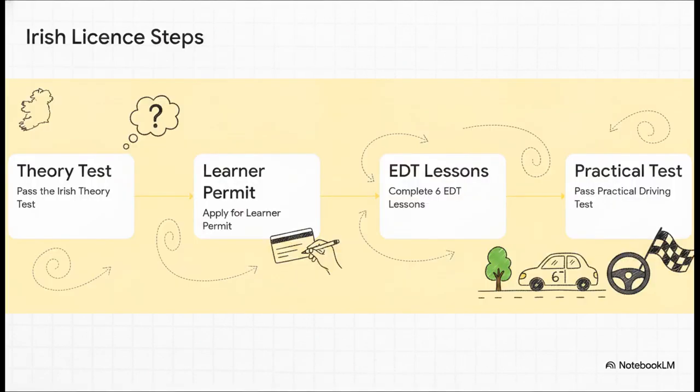Okay, but what if you're settling in for a 2-year master's program or sticking around on a graduate permit? Remember, your Indian license is only valid for your first 12 months of residency. And unfortunately, India isn't on Ireland's recognized list for a direct, simple license swap. So you've got to go through the full Irish licensing process. That means passing the theory test, getting a learner permit, doing your essential driver training lessons, and finally passing the practical test.